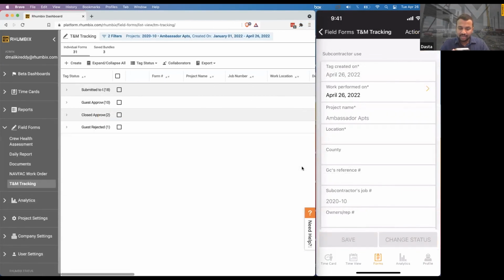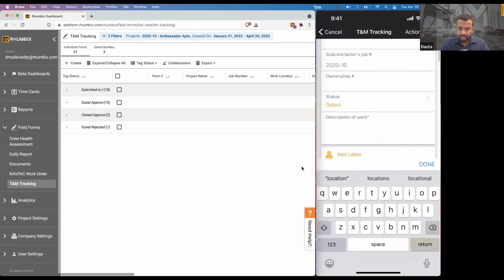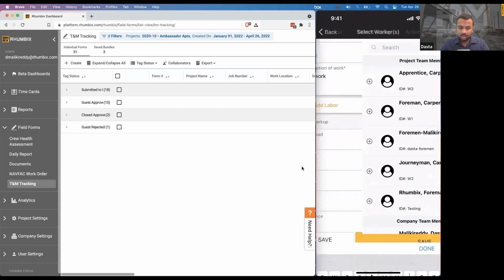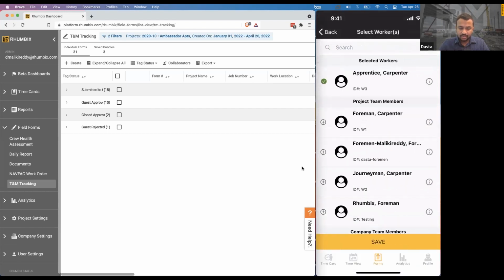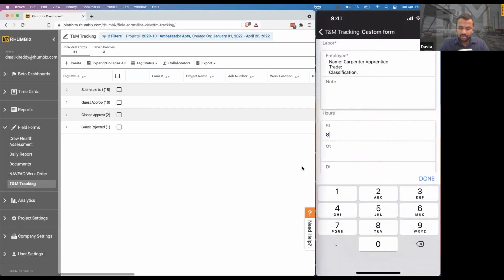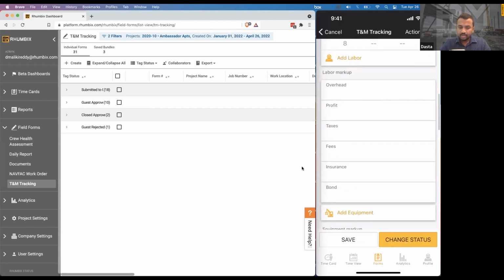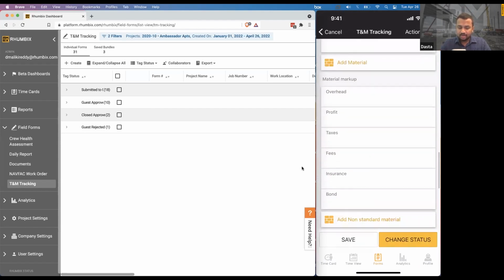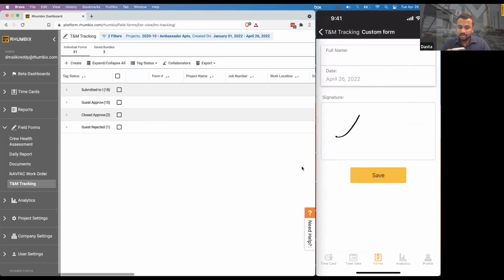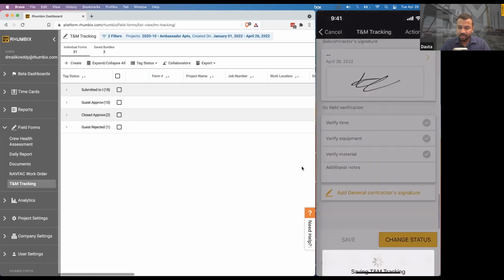As a field personnel, I can enter the test location here. And I can enter the test description of the work. I can go ahead and add labor. So let's say, in this case, this was apprentice carpenter. I had few standard hours, no OT hours, no overtime, no double time. I'll skip the labor markups, equipment, material section. I'll go down here and add a subcontractor signature. I can just draw the signature here and I'll go ahead and save it.